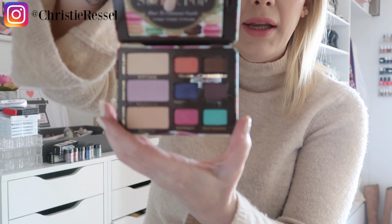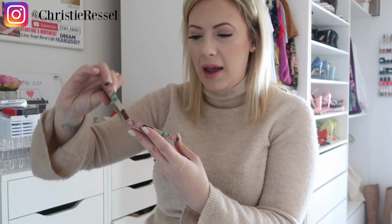Okay, next up is another palette. This one's by Too Faced. This is their Macaron Palette. Honestly, I have never used this outside of swatches, so it's gonna go.